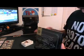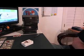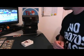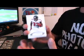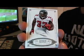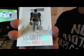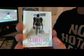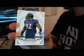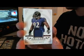For the Falcons, Michael Turner, random base card. Chris Givens, Gladiator, for the Rams, 3 of 25 on the Gladiator. Haloti Ngata for the Ravens, jersey, numbered to 99.